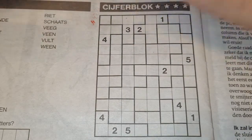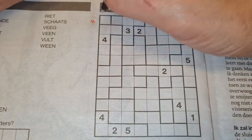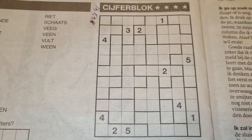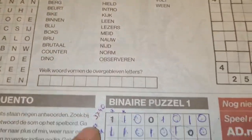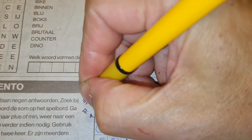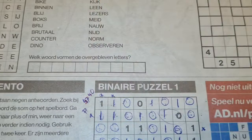4741. Well, my pencil is empty. 4741. By the way, I made a mistake here. Not 3740. It's 4740. Right.